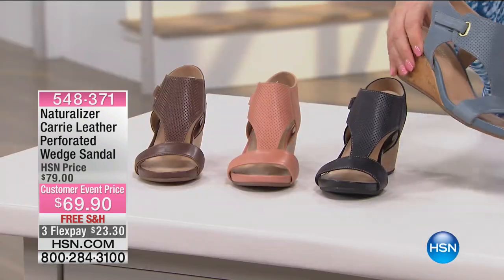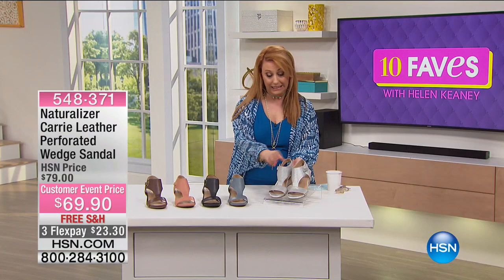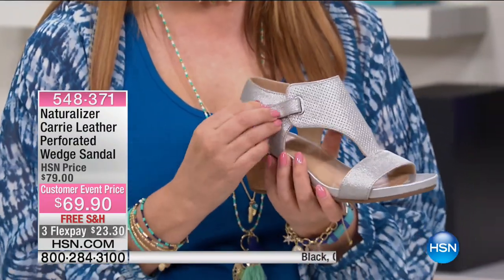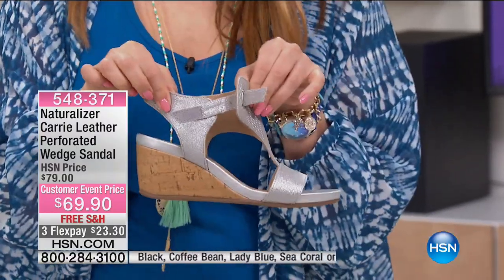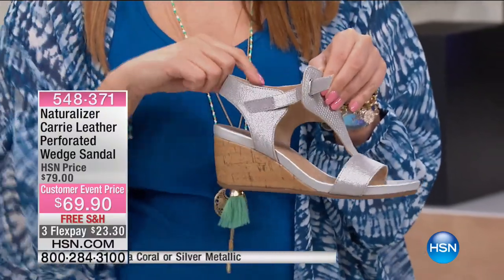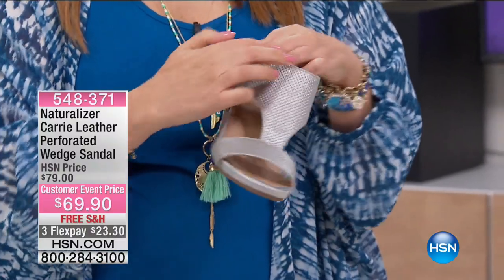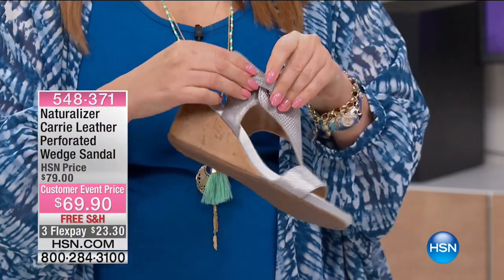This is Lady Blue, Lady Blue is back. And then we have it available in silver metallic. I want to show you the silver metallic and I'll go through the features. So first off, in and out of the shoe is that hook and loop closure. When my daughter was a toddler, there were little hook and loop closure shoes. I like it that way too, because I don't have to get out my glasses to figure out how to get it on, and it's super easy. All you do is customize it and give it a little push and you're good to go. So you don't have to take it all the way out. Just slide your foot in and then boom.